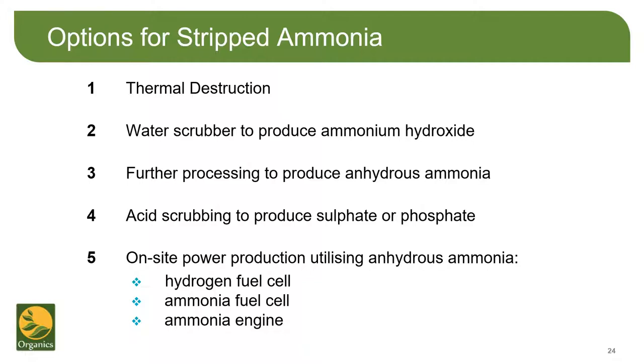Each of these options for power production is at various stages of development, anywhere from market ready, for example hydrogen fuel cells, to around 18 months out from hitting the market, for example an ammonia engine.